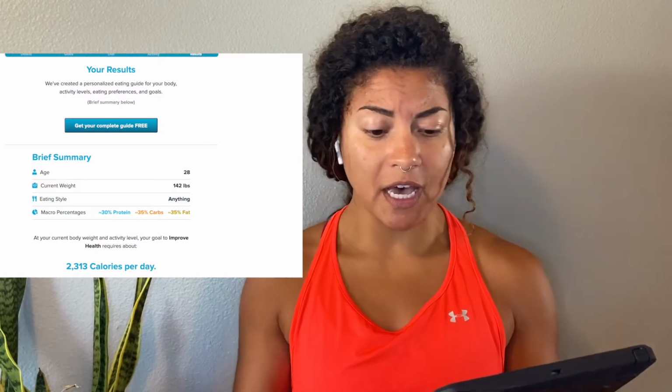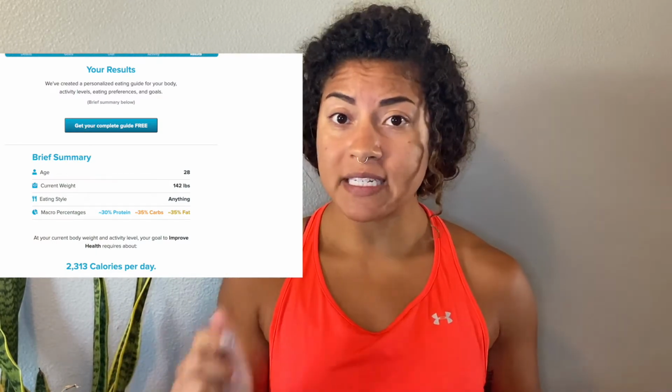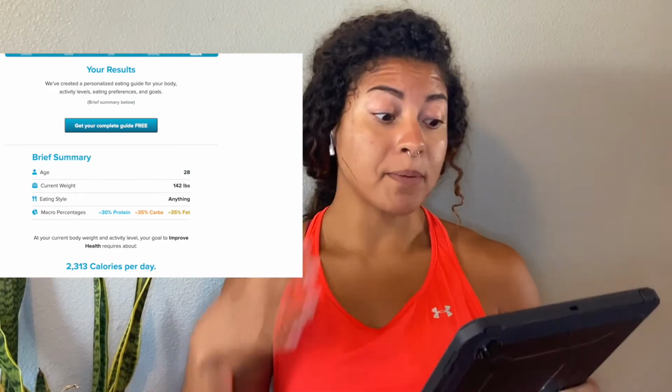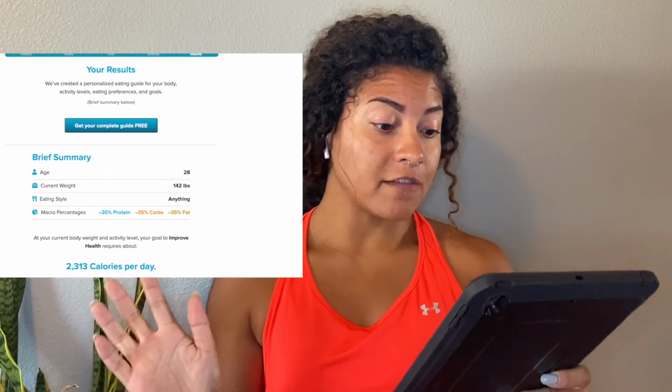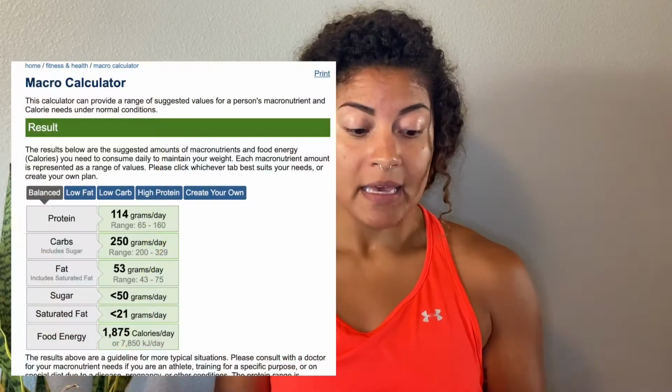So the very first one we're going to take a look at is from Precision Nutrition. This is one of my favorite ones just because it accounts for a lot of different lifestyle pieces. But I'm not a big fan of their default ratio that they use of 35-30-35 carbs, protein, fat, and we'll get into that a little bit more coming up. Precision Nutrition gave me 2313 maintenance. So Precision Nutrition, 2313.